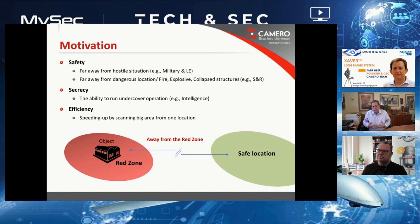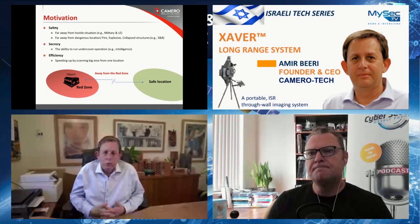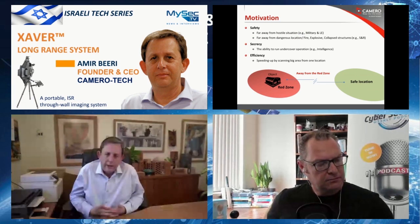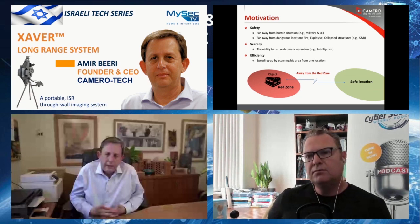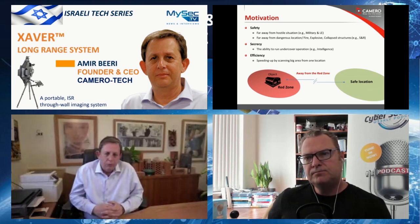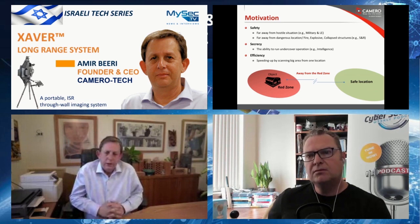Our sensor is actually ultra wideband. We're working with an ultra wideband signal, very wide bandwidth in relatively low frequency, that enables us on one side to be able to penetrate walls effectively, and on the other side we can get the needed resolution and sensitivity. This is common to all Xaver products, the short range and long range. The long range is the last product, it is more modern. The platform, the user interface is more modern, but the basics are the same.